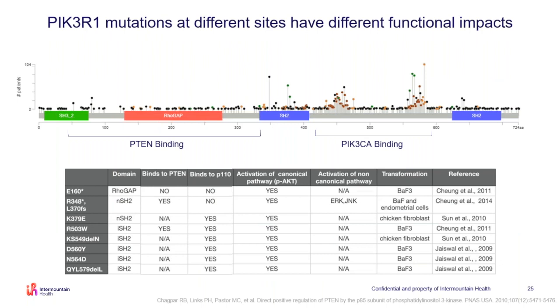And we can see that furthermore with this lollipop plot at the top, again highlighting the different diagrams and regions. We can start to see that we have multiple mutations at multiple points. We can see them clustering in that inter-SH2 domain, this PIK3CA binding region. We can see some of these lollipops hitting higher points. And again, just highlighting that these are occurring along the full length of the gene.